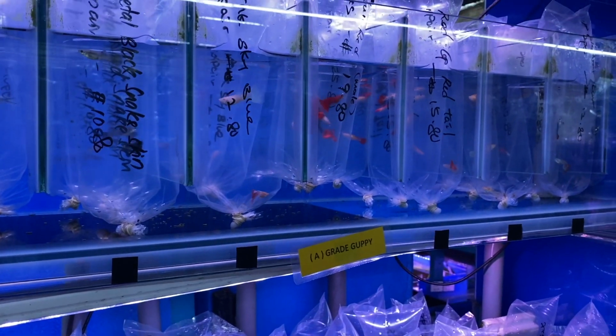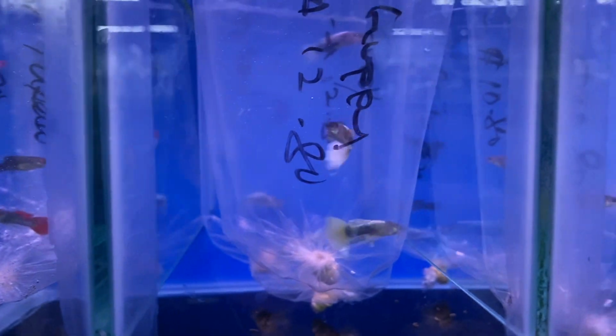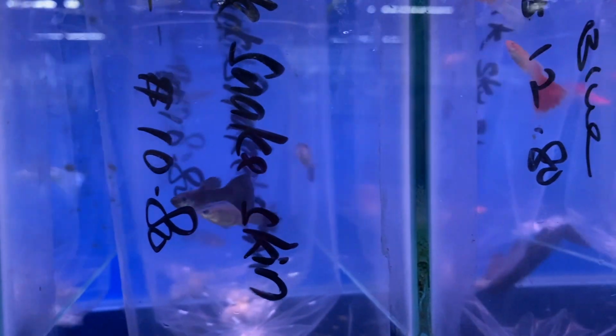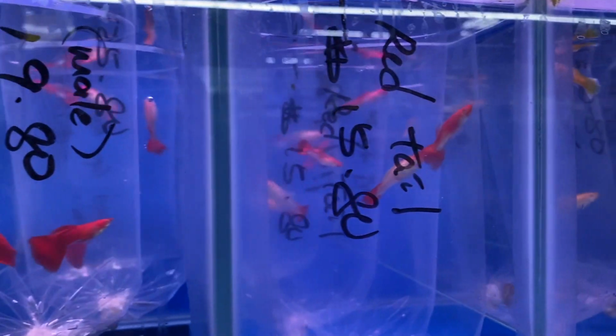They call it grade A guppies, but they have individual names for all the different collector kind of guppies, which is really nice. I think it's like how we keep corals as well. We have names for them. Even for guppies, they do have it as well. It's really interesting to see them all being individually packed, male and female in individual bags.